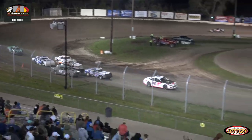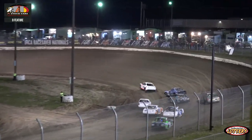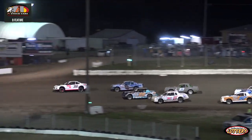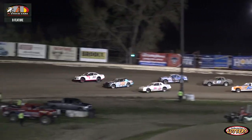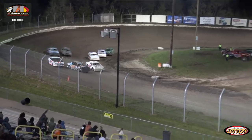Set to go green, and we are racing here in your stock cars. A little bit of rubbing racing going into one. Donovan pushes up the speedway. And we've got a no holds barred down the back straightaway. Here comes the 22, Nick Beckman, into 3 and 4. Three wide coming to the line.